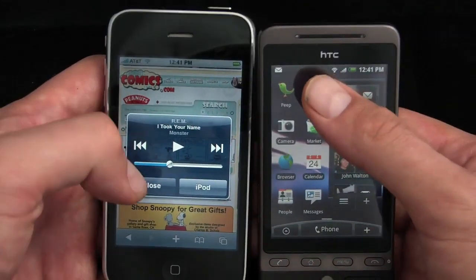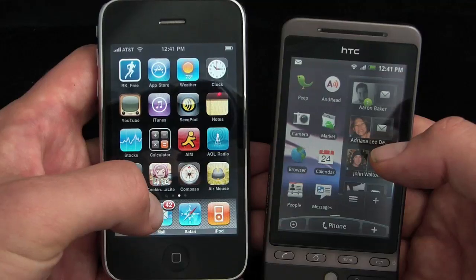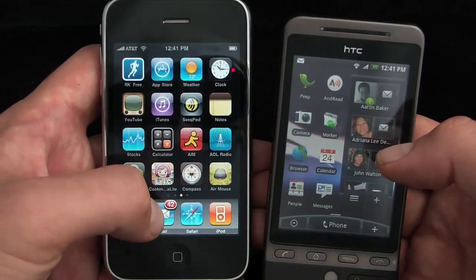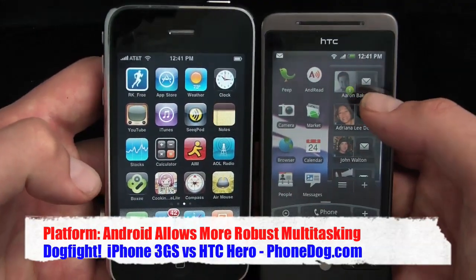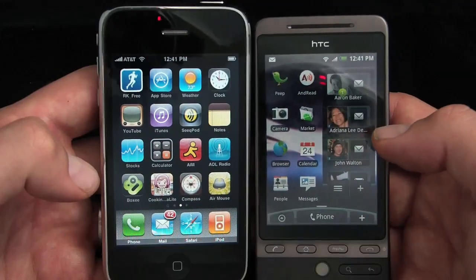My email notifies me. The iPhone will notify me with that little button down there on the bottom, but it's not going to update unless I have the Mobile Me push set up, which I don't. Just out of the box, it's not going to update unless I go into the Mail app. Whereas on the Android, it'll let me know if I have new email messages. Same thing if I'm logged into a Twitter account, or other things as well.